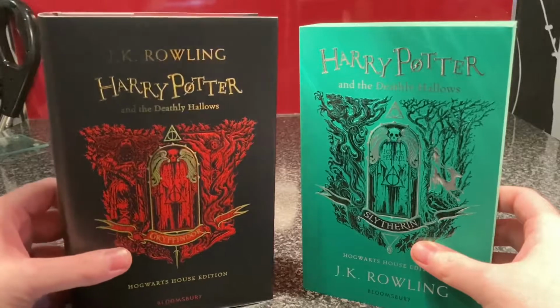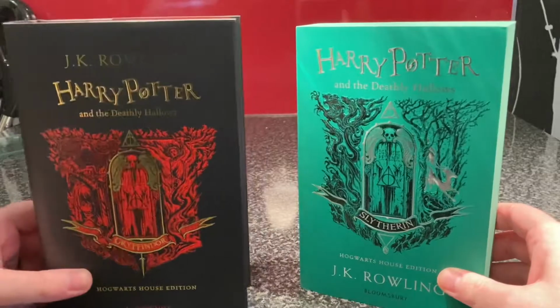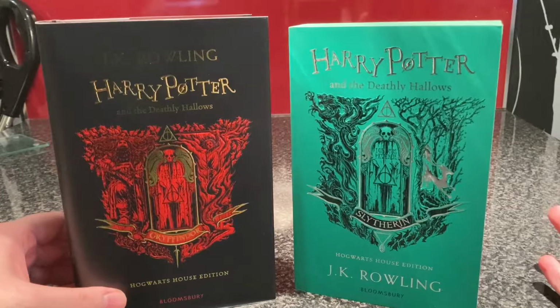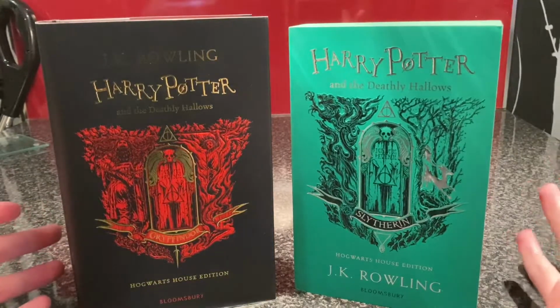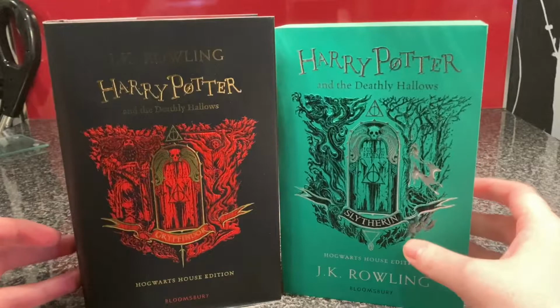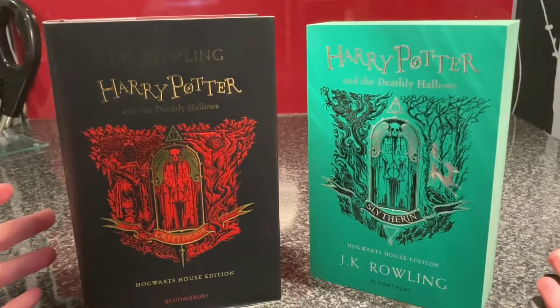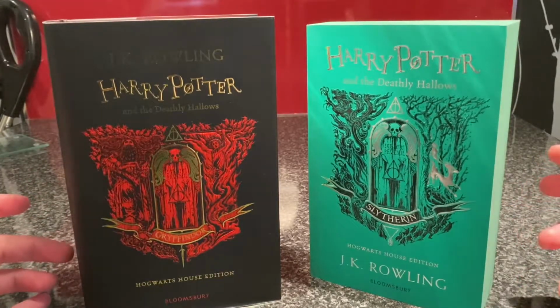I have the Gryffindor hardback and the Slytherin paperback because I love that solid green there, and I love the black and red. So I tend to go for Gryffindor and Slytherin. I went for Slytherin last time for the Half-Blood Prince, and I did say when I started this years ago that maybe I should diversify and start getting Hufflepuff and Ravenclaw, but I just always stick with red and green. They're my favourite colours, and I am a Slytherin, so I always thought maybe I might as well. Plus, no offense to the other houses, but Gryffindor and Slytherin are pretty much the most important ones.